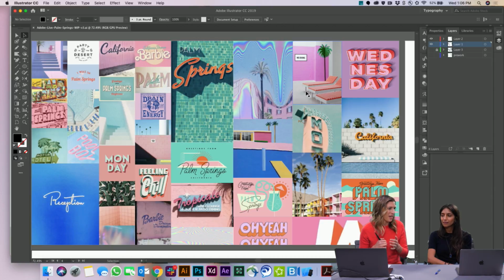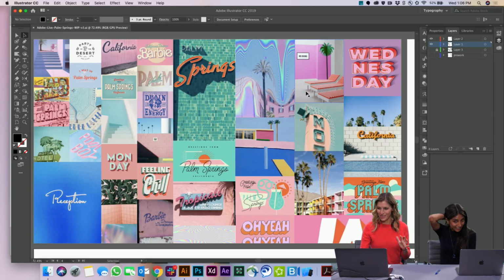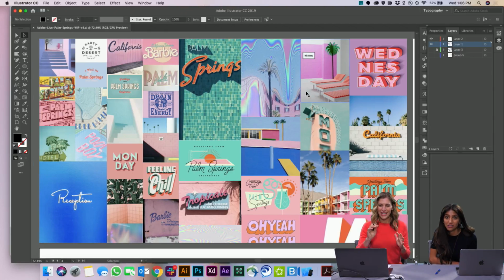In architecture mostly, but in graphic design around the place as well. And contrasted with the incredible blue sky. It's awesome. And the palm trees everywhere. Yeah, I'm totally down with everything that Palm Springs has to offer. This looks so appropriately Palm Springsy.